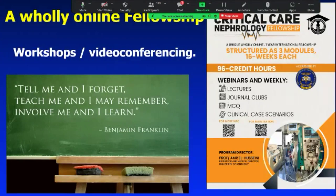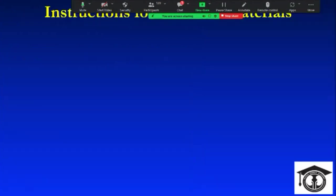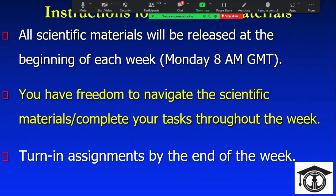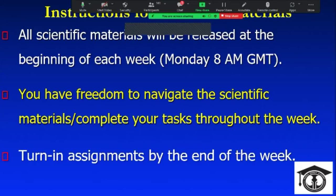Apart from this, everything will be recorded in a smart platform, and all fellows will have the freedom to navigate through the whole educational material, starting from each Monday morning till Sunday night. They can read the article, watch the recorded video, and do their tasks and assignments with MCQs, clinical case scenarios, and journal club, and they have the whole week to do this. They can do it over the weekdays or weekends, day and night. So this gives them freedom, so they don't have to gather to do the tasks and assignments. We are only meeting every 4 weeks for an hour in a live webinar.